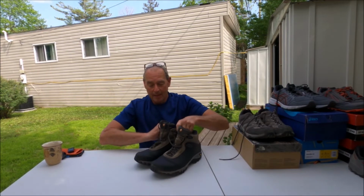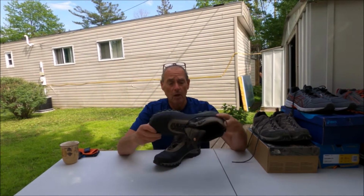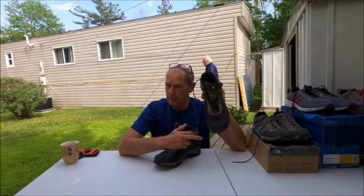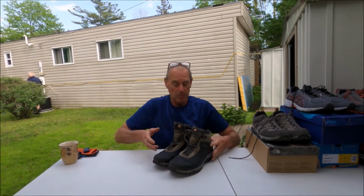So first of all, let's start off with my hiking boots. Now, I'm going to start by saying I am not a fan of hiking boots. However, just like any other tool in the through hiker's toolbox, hiking boots do play a role. So these are my Merrell waterproof hiking boots. I have had these for several years, probably 4 years now, and my two beautiful daughters, Karina and Amanda, bought them for me for Christmas.